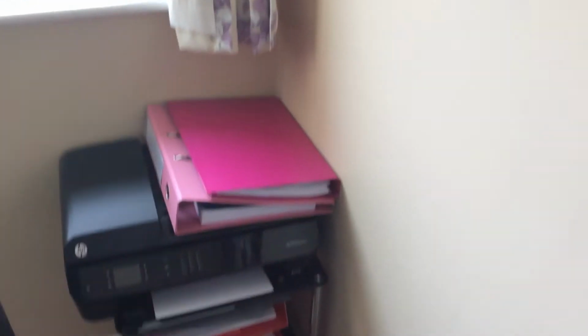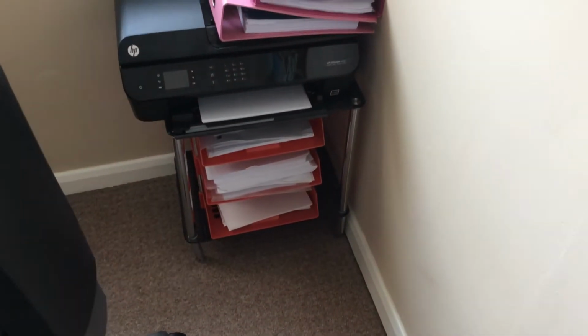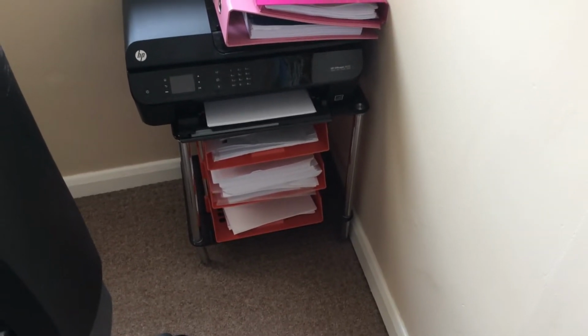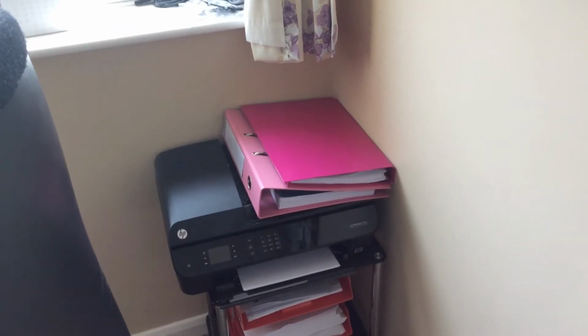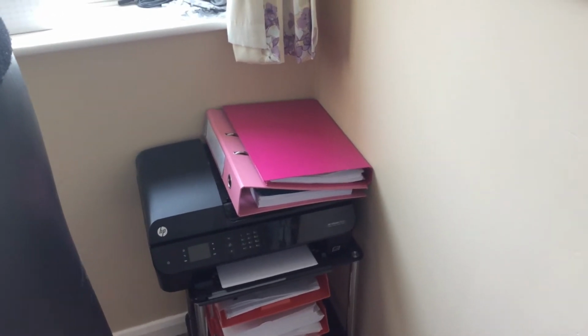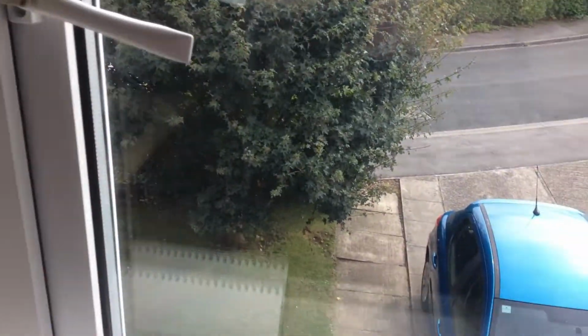Then I have a printer. I don't actually use this for my work, but it's more for personal things. Some stacking trays and a table, just with different bits and pieces in. It's actually not work related, it's more personal stuff, but we just keep it in here. These two folders, probably from Wilkinson's or Amazon, have got work related stuff in, and I refer to them quite often. This is the view, so this is our front garden and the car.